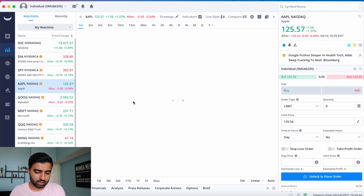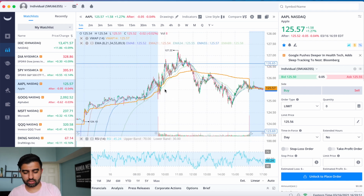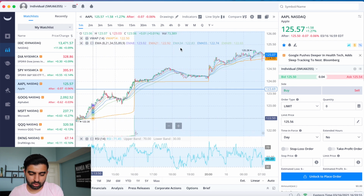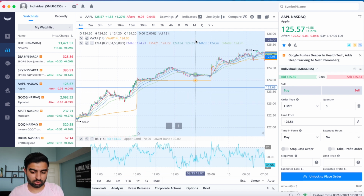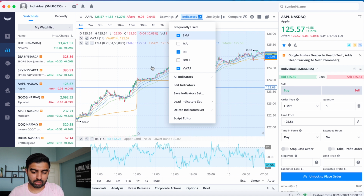So let's take a look here at what we see. I'm going to hit the 1-day chart for us real quick, and we can get right into the video. So, yesterday we closed above this 123.69 level, and we talked about the push towards 126.69 happening today. Let me get rid of these EMAs for just a second.